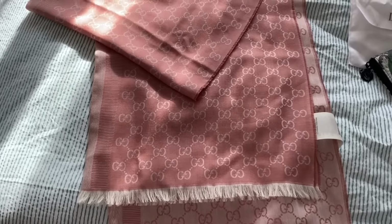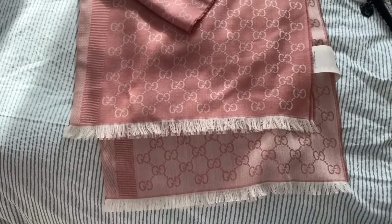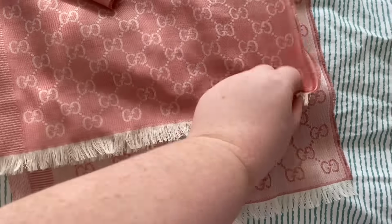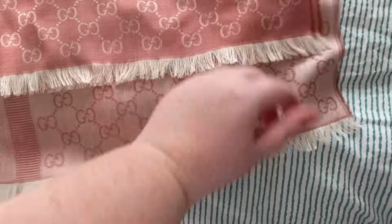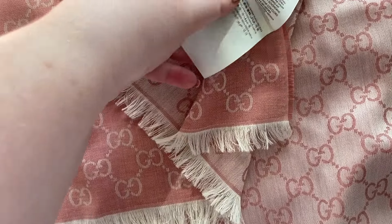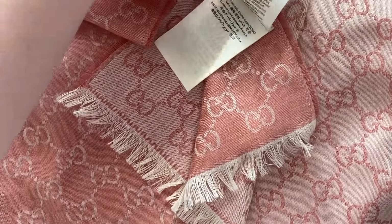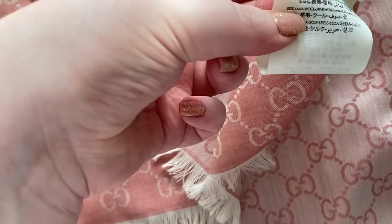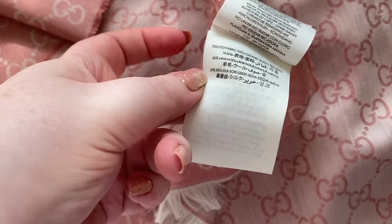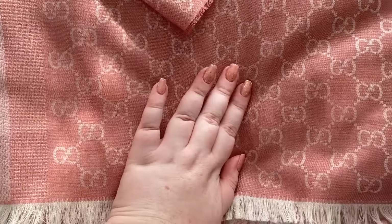So here we go. First up, I got this absolutely gorgeous scarf from Gucci. I think it's called spiderweb print, and it's in two-tone, baby pink and this kind of dusty rose pink. This is made in Italy, very nice. It's so hard to find, I think it's silk and wool. Oh yeah, here it is. 80% wool and 20% silk. This scarf drapes absolutely beautifully, and doesn't it look amazing with my nails?